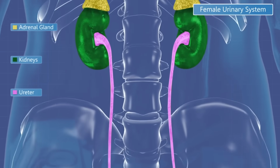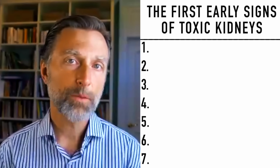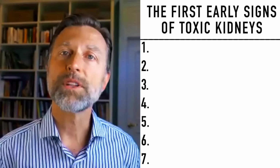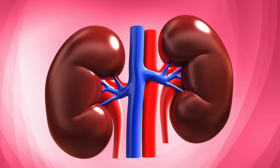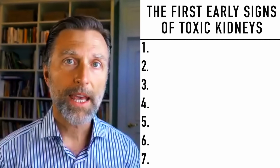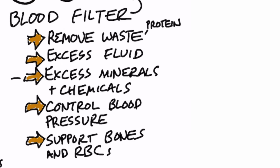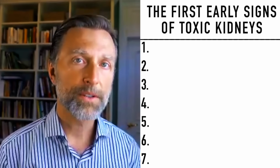The kidneys remove waste, and a big part of this waste is the protein waste. Your body doesn't store protein. And so if you're consuming excess protein that your body doesn't need, it's going to be released to the kidneys as waste. Your kidneys actually get rid of excess minerals and chemicals, and they recycle a lot of nutrients as well. Your kidneys control blood pressure, they control your bone growth, the production of your red blood cells. So the kidney function goes way beyond just filtering blood.